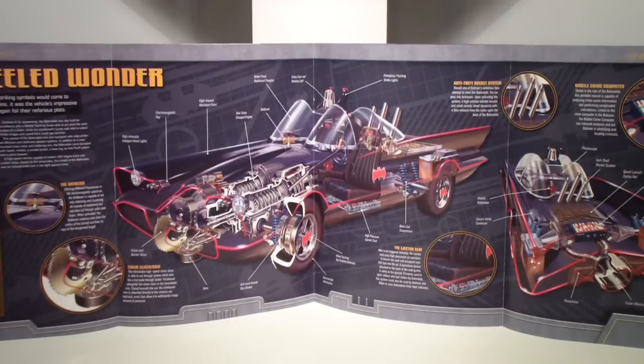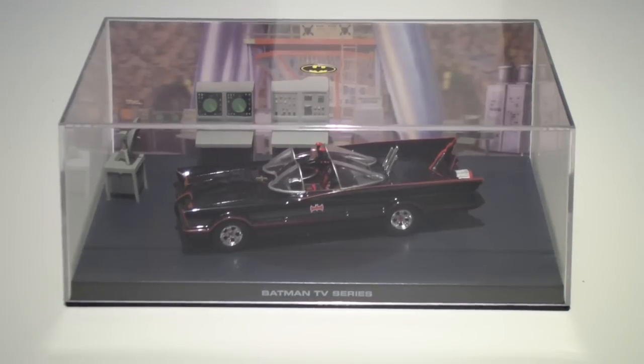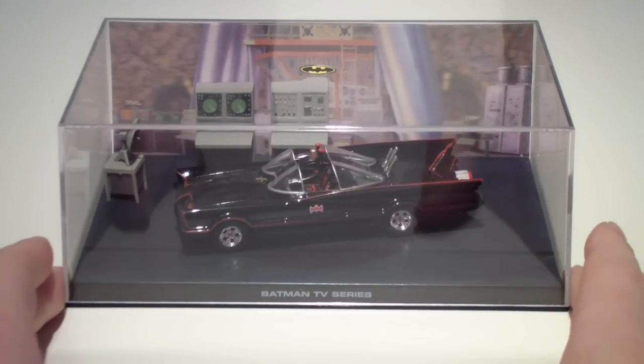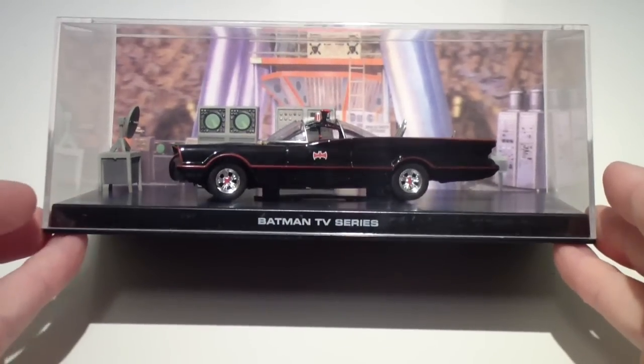And where do we go next? To the Batmobile. Let's go. Absolutely, to the Batmobile. And this is incredible.